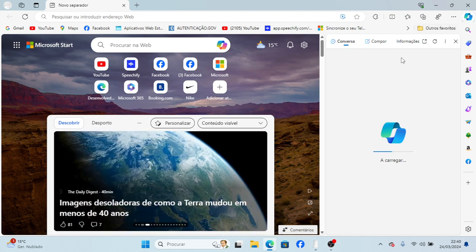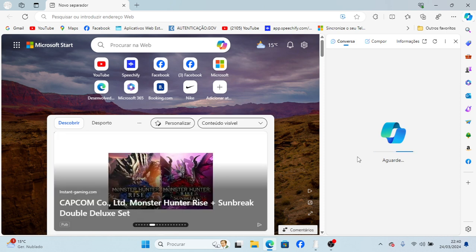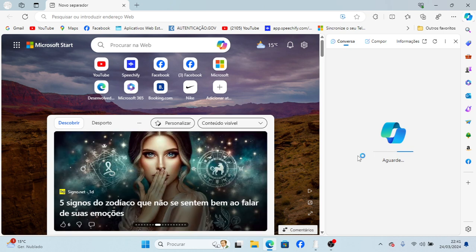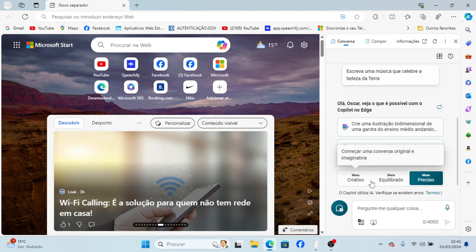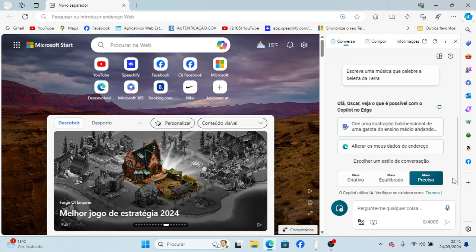Specified copilot, loading this unit. It takes a while to respond. It is okay, it's honest. Okay, stand by. Okay, you see this unit, most balanced knob and most precision. I'm gonna say this cockpit.